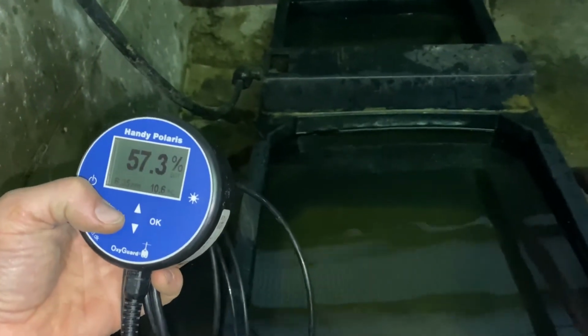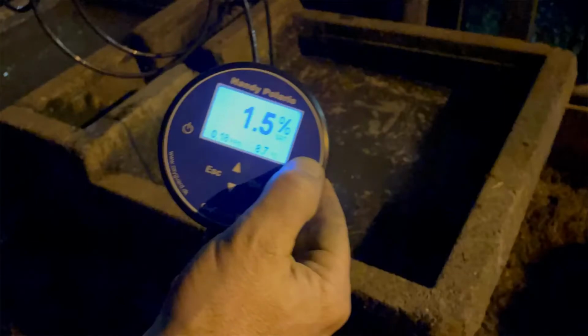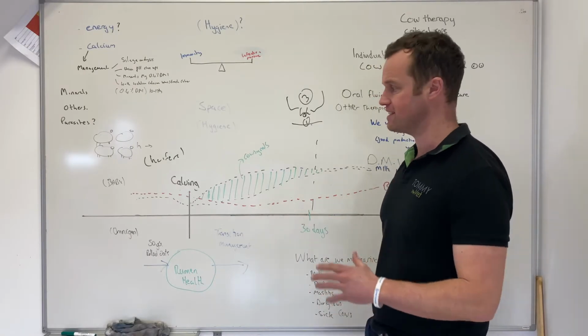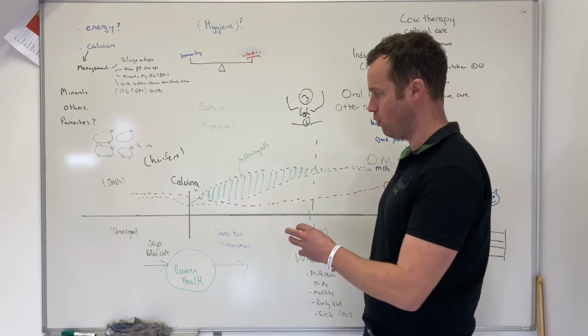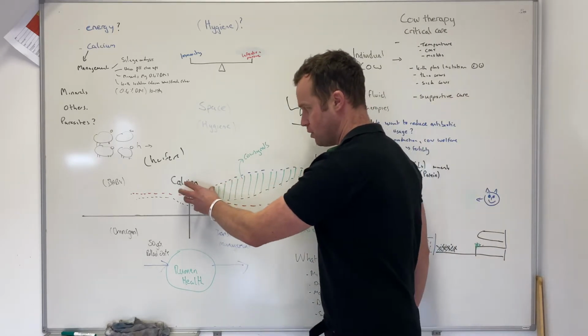went and measured oxygen levels in the water, they were very low. When we cultured it, we picked up some bugs. So we've got some unique solutions to that challenge. But at the moment, one of the jobs today is cleaning out those water troughs again, and making sure we don't have issues around water with our freshly calved cows. So look, that's where we are on energy.